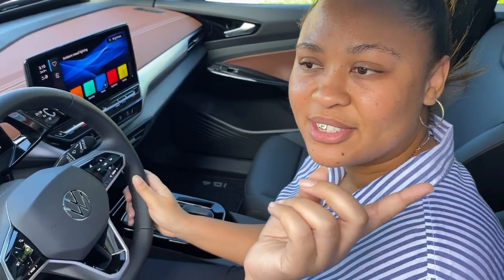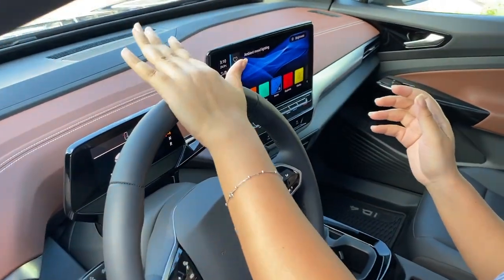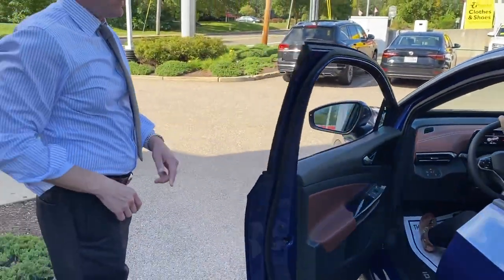The guys say they just got it two days ago, yesterday. And this is the demo model. All right, you get on the other side. Drive it around a lot. There's no cars out back. Really? Yeah. Let's do it.